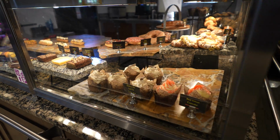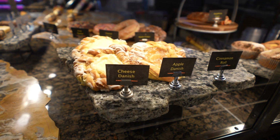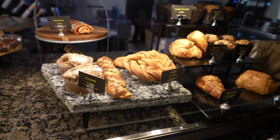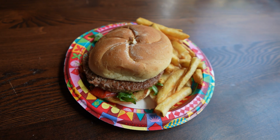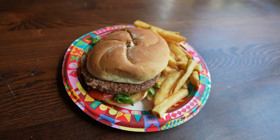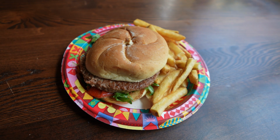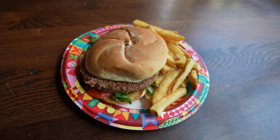So, at the behest of Hannah, who put on her little devil horns and said, I want all this food, we got quite a bit of stuff. So I'm going to tell you what we got. I got the Impossible Burger, which is a plant-based Impossible patty, roasted red bell peppers, goat cheese, arugula, and chipotle aioli, served with a side of French fries.